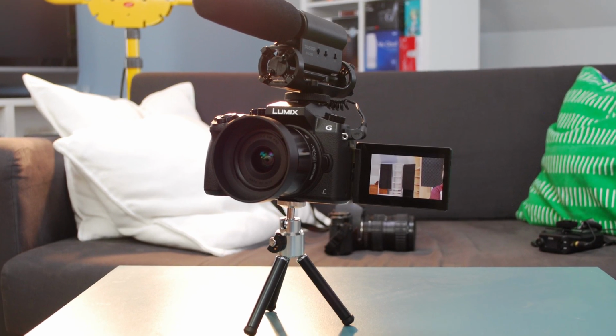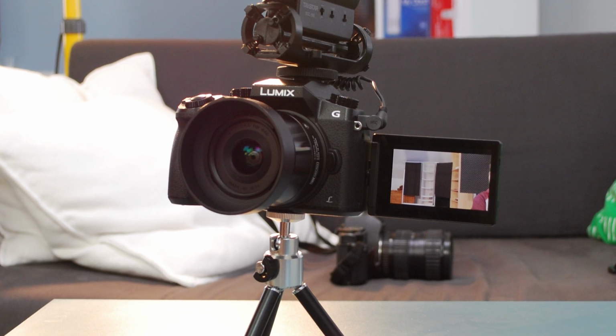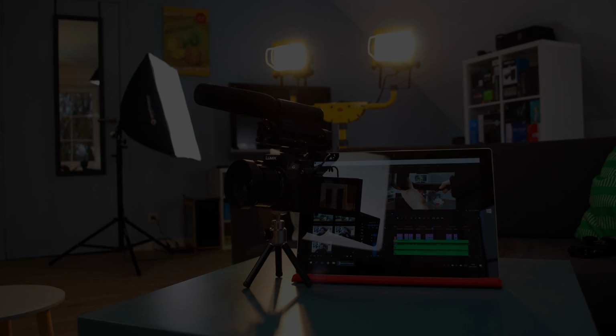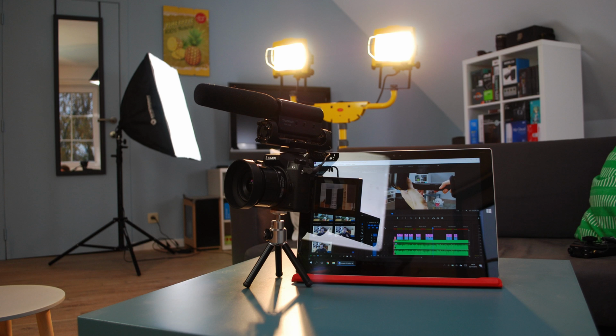So there you have it, guys. We have the camera, a microphone, and a tripod. That's the key to getting proper video. Then you can add in lighting and then edit those videos afterwards in your video editing software.